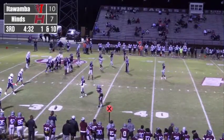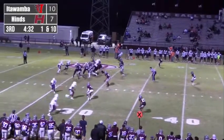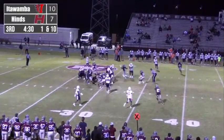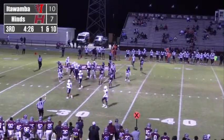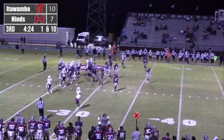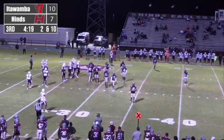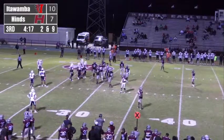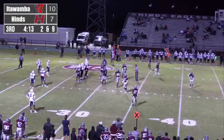1st and 10 from the 27. A 3-by-1 set, 3 receivers to the right side. French up the middle. He's hit immediately. And looked like Hines, they jumped up and down. I thought they were celebrating a fumble, but it was just a big tackle up the middle. As Vivian's in the middle, he's able to make the tackle after just a short gain of half a yard.